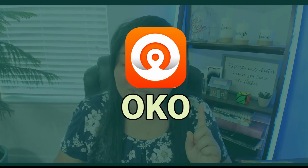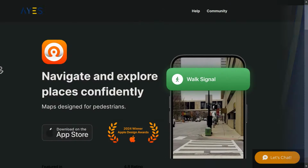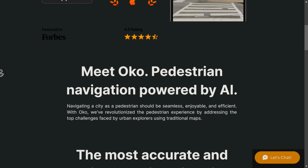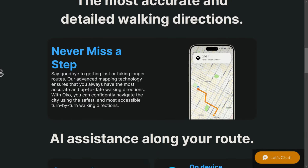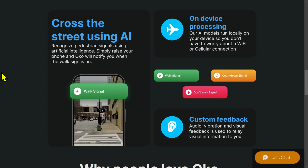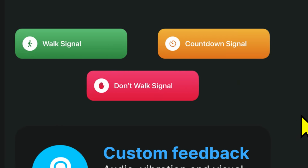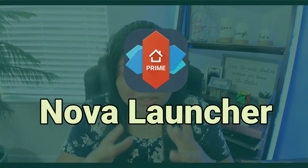One app that's only available on iPhones is the OKO app. It uses artificial intelligence in the rear-facing camera on your iPhone to determine whether you should cross a street or not. Sam from The Blind Life did a great video on it. If you want to learn more, go check out his video. Like I mentioned before, in my area we don't really have sidewalks, so I haven't had the opportunity to test this out.